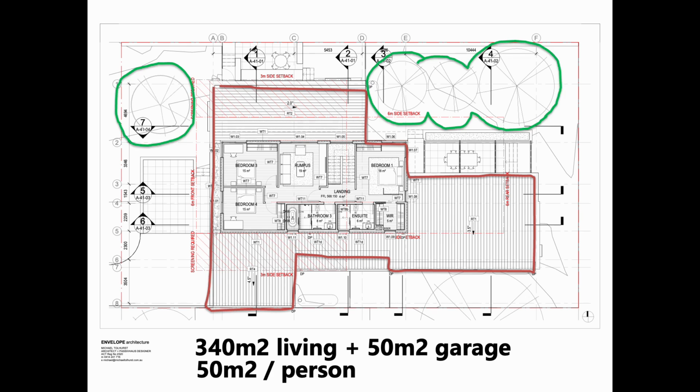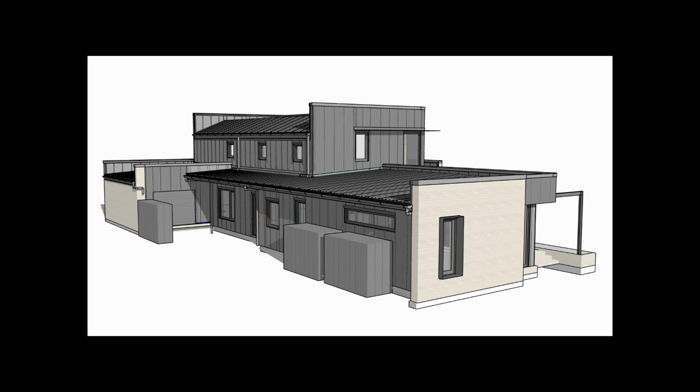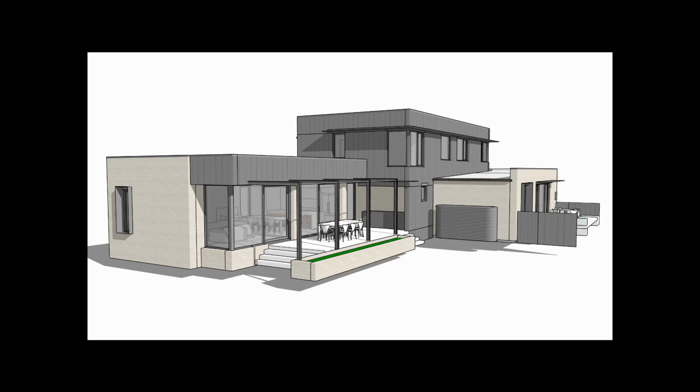And we've left enough room for some medium to large trees, not just because it was a requirement of the planning approval, but trees just look nice. Here are renders of the front of the house facing west, the side of the house facing south, and the side of the house facing north.